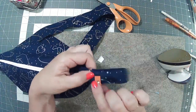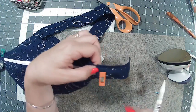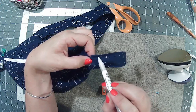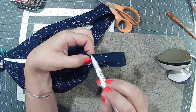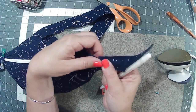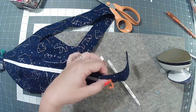And then what we're going to do is take this over to the machine and stitch a box. Okay, so you're still with me? You've all gone very quiet. Hopefully you're just concentrating. So I'm going to stitch along like that and create a little box, and I'm going to put a cross in as well, to really anchor that in. All right, and I'm going to do the same the other side too.